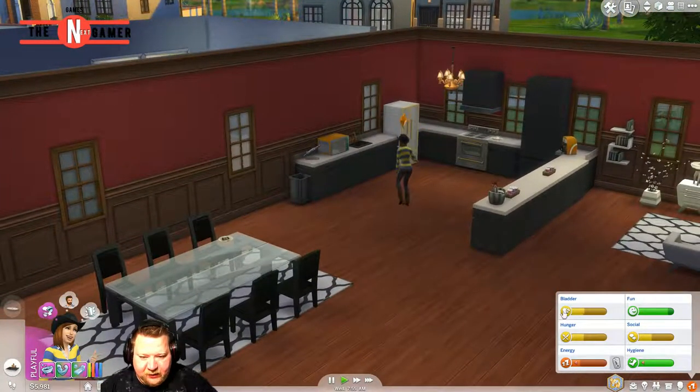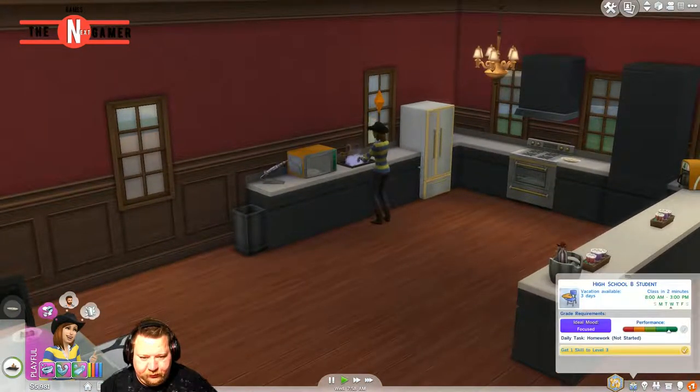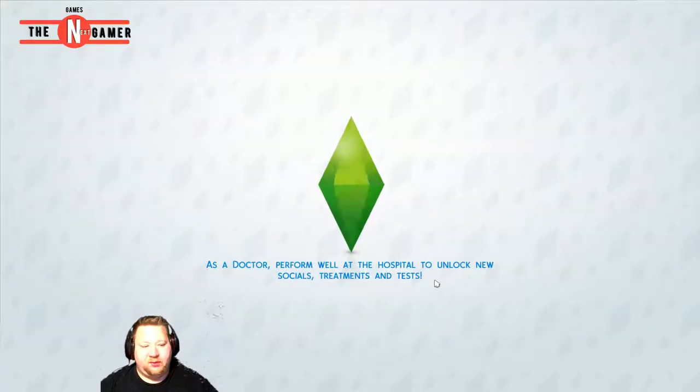The bladder thing and this thing we can get at school. Let's get ready for school. Also the food, we can also get the food at school.